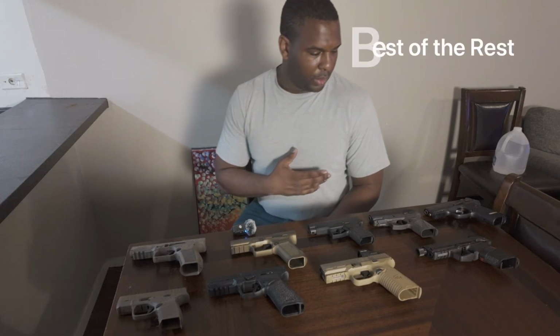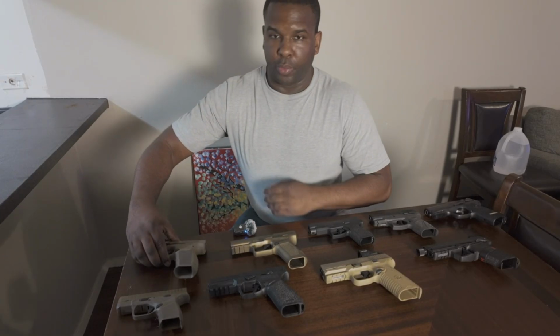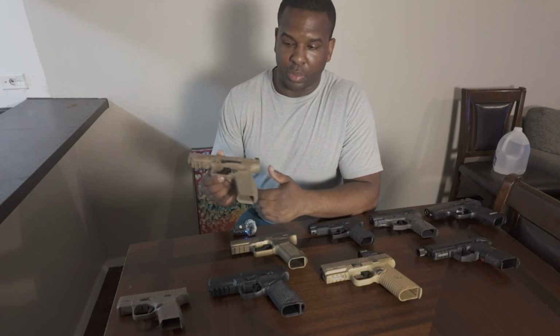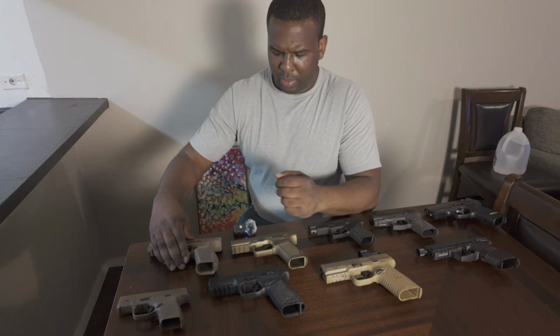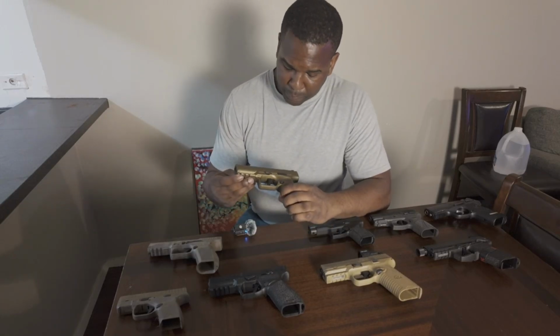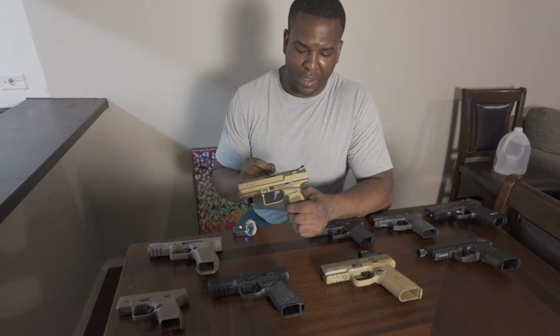Alright, to close things out, as far as my pistols go, we'll just go through these really quickly. We'll start with the Canik Mete. I think for the money, this is a phenomenal choice. Excellent trigger, extremely accurate. I think it's made in Turkey, if I'm not mistaken. And then we have the Canik, I believe this is the TP9 DA. The trigger's a little wonky on it. Not a big fan of it.